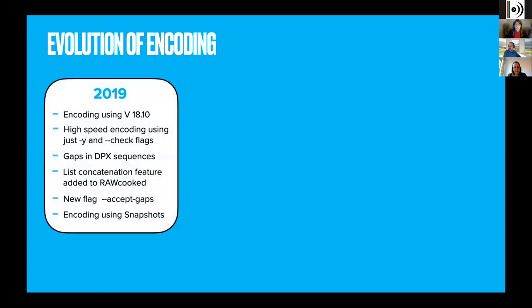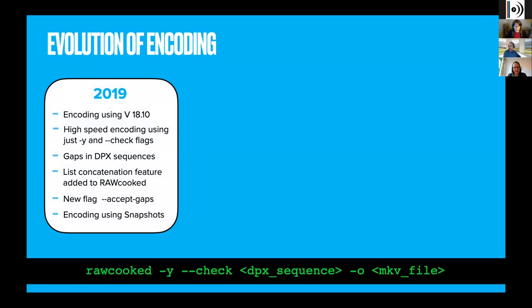I also thought it might be interesting to map the evolution of our RAWcooked encoding commands based upon problems we've encountered with the variability of these legacy DPX sequences, and subsequent patches and snapshots created by Jerome to fix them, some of which he's mentioned. So in 2019, we started our high-speed encoding with the simple command you see here, using just RAWcooked, -y, and --check flags. And that was encoding with RAWcooked version 18.10.